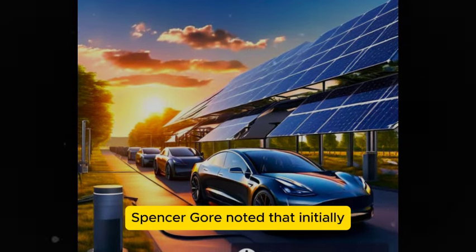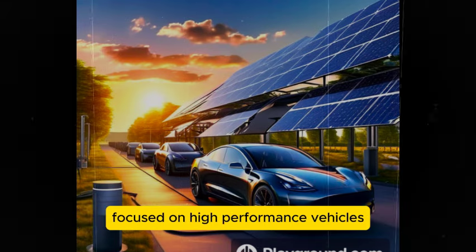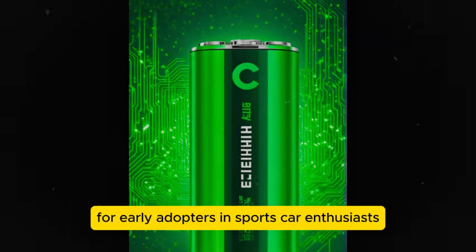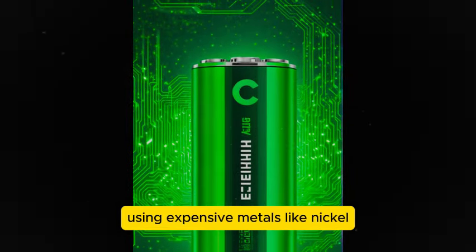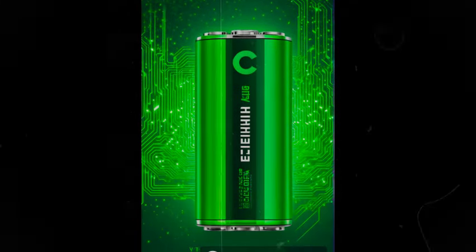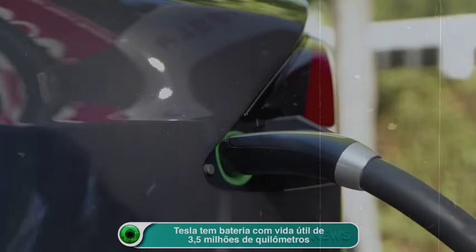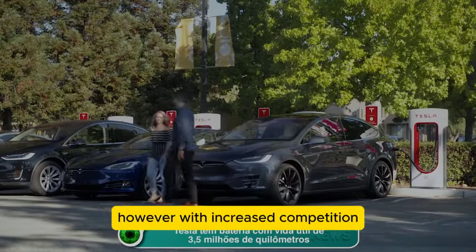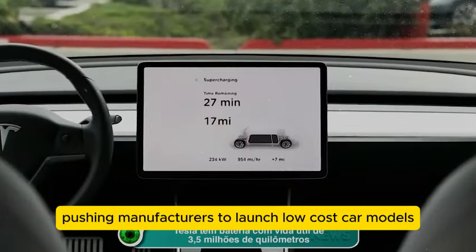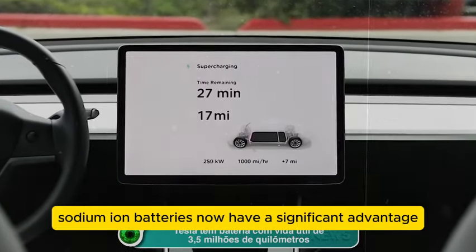Spencer Gore noted that initially, Tesla and other electric vehicle manufacturers focused on high-performance vehicles for early adopters and sports car enthusiasts, using expensive metals like nickel, cobalt, and lithium in the battery chemistry. At that time, sodium-ion batteries weren't necessary. However, with increased competition pushing manufacturers to launch low-cost car models, sodium-ion batteries now have a significant advantage.